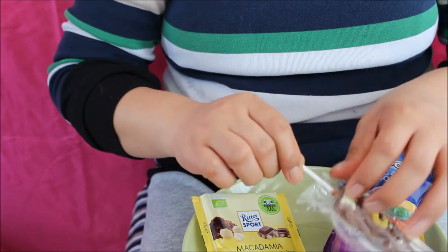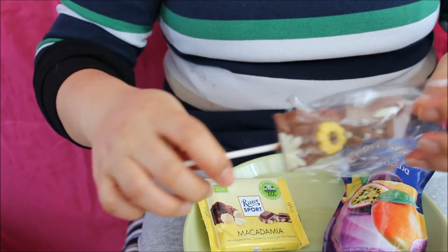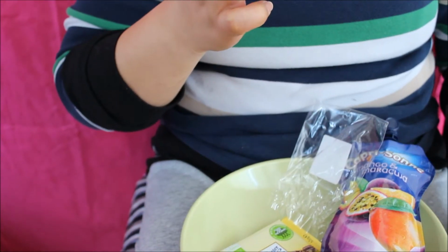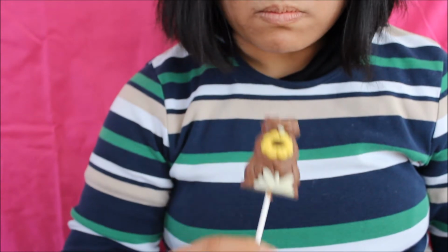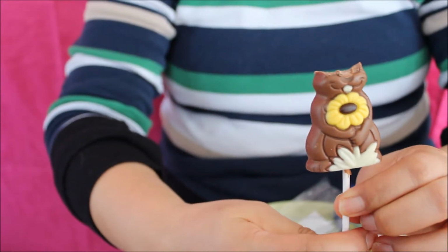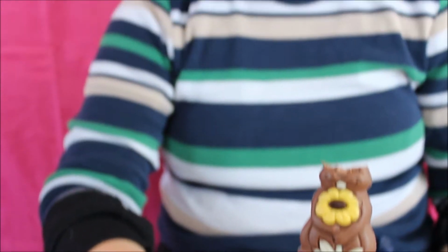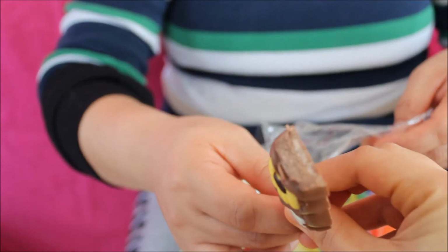So it's perfect for Easter. Smells like milk chocolate. Look. Oh. It's milk chocolate, but feels like there's nuts in the middle. Now the contents are milk chocolate. The cacao is about 35%.